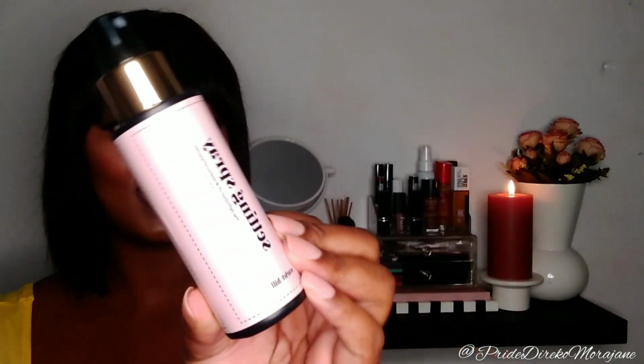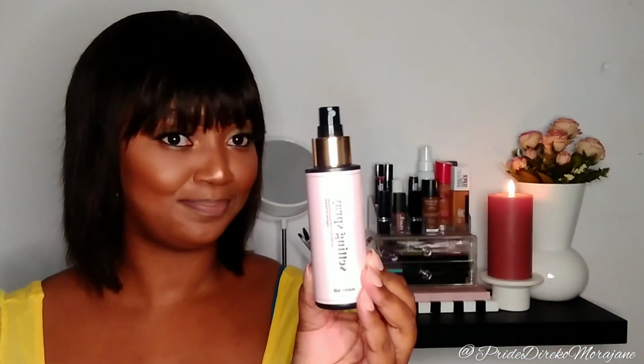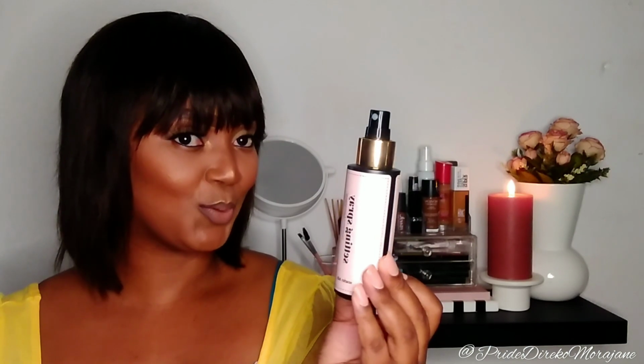And then last but not least, you will need a setting spray, and I recommend this Scarlet Heel setting spray. Guys, how beautiful is that packaging? But then yeah, this is so girly, so pretty. Absolutely love it. I love what's inside, and I love the packaging as well.